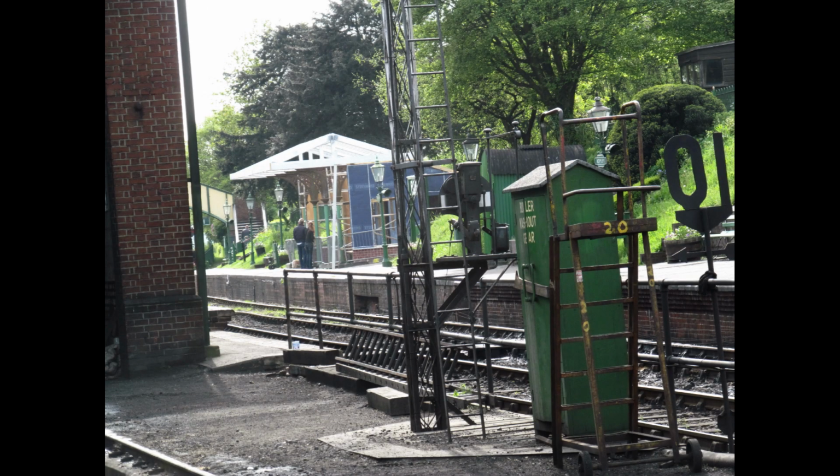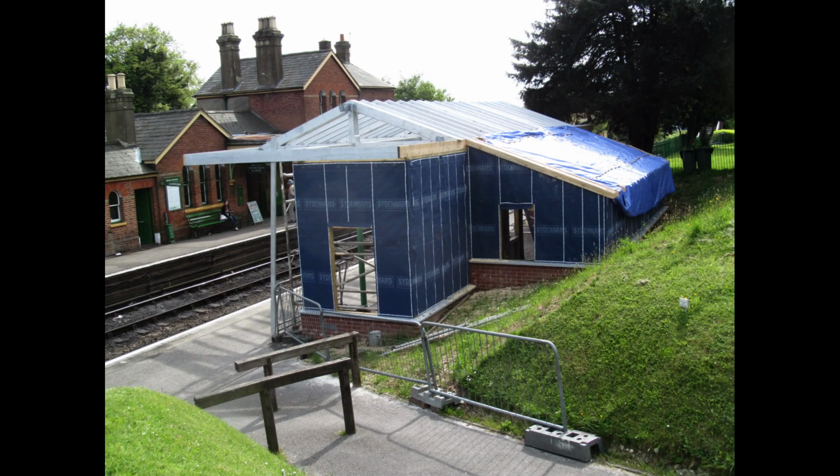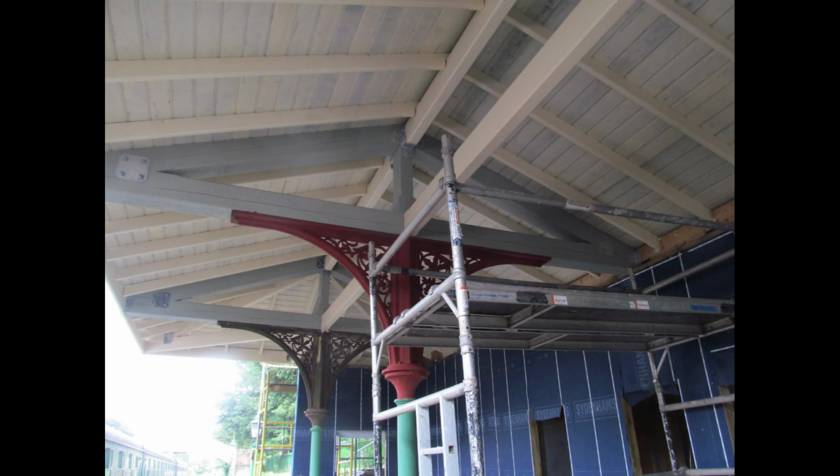The view from the yard was changing week by week. With every effort, a little more was put in place. At this stage, the rafters were going into place, and it was really starting to look like a building now. You can see the main station building on the platform on the other side of the tracks. The boarding was going up on the roof very well.